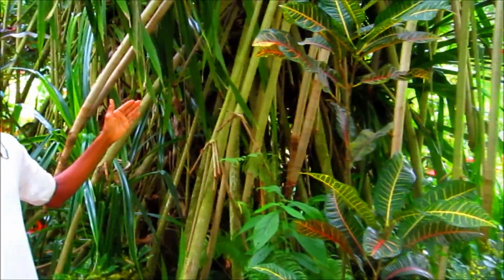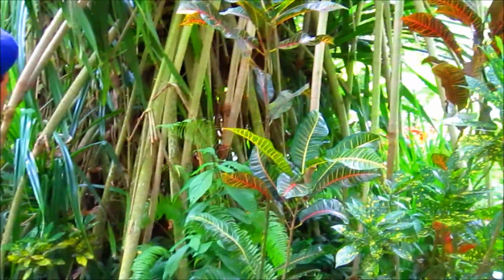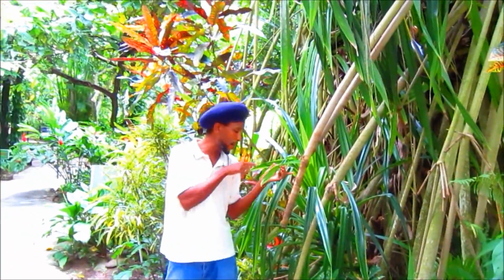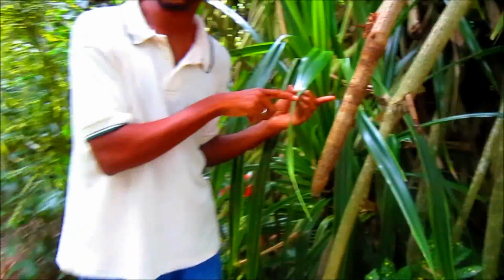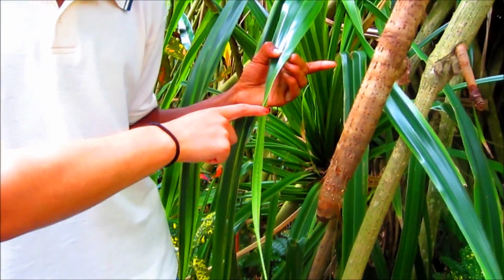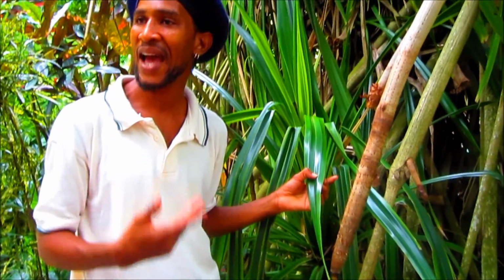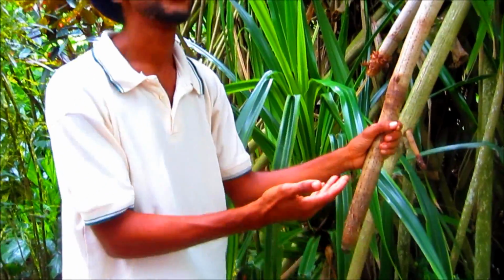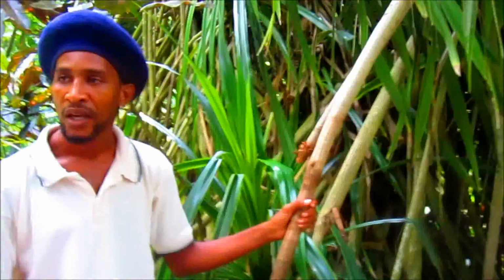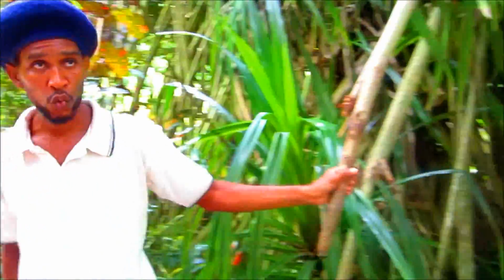Pandanus, you could also say screw pine or Panama plant, like your Panama hat. Basically what happens is the leaves, come check them out, they've got serrated edges. They're very sharp edges. It's kind of like a saw. Check it out. If you go up, it's going to cut you. These are stripped off, then the leaves are dried out and weaved into baskets and hats and things of that nature. Also, because the branches here form aerial roots, they refer to it as the land mangrove. It has to do this to prop the plant up, otherwise it would collapse.